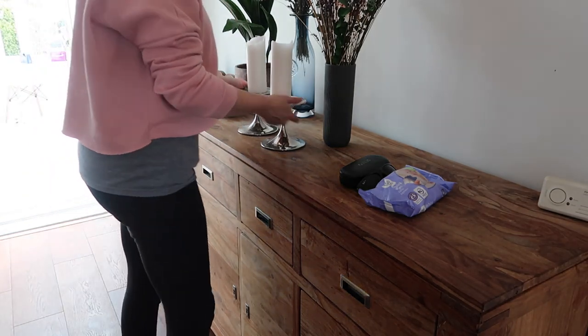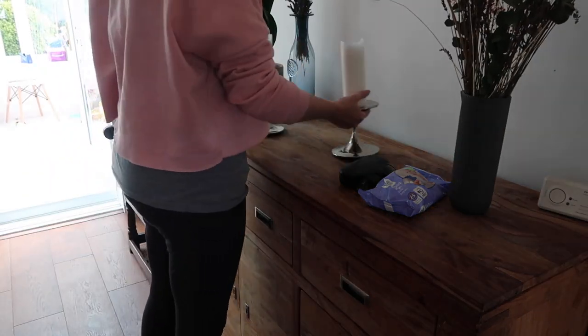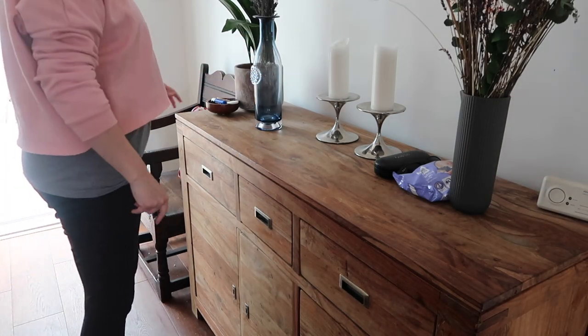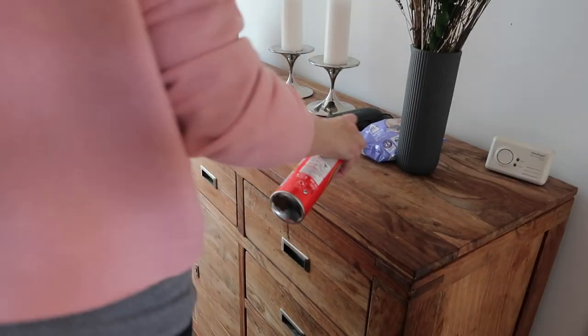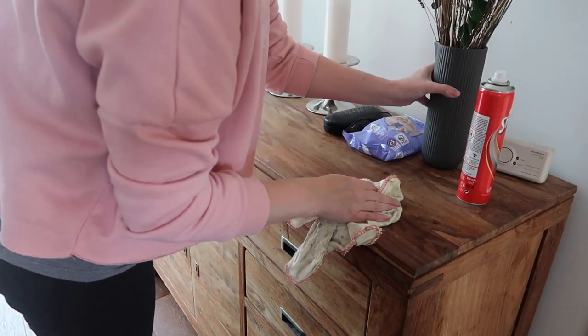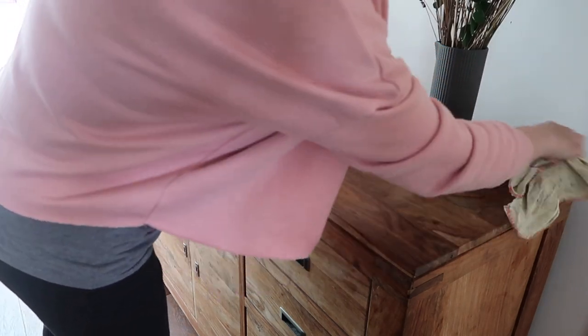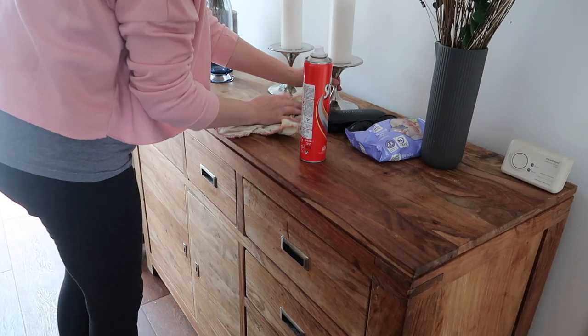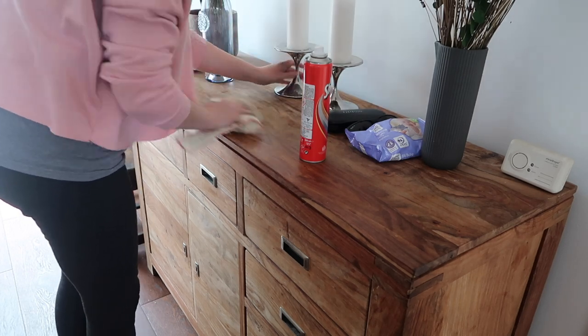I'm moving this lamp into the sideboard in the dining room and just having a little juggle around with this sideboard. I'm trying to prevent this sideboard from becoming a dumping ground again, which it basically is. So it's vaguely unavoidable, but I figure if I make it look kind of pretty, then it's less likely to become a dumping ground for piles of stuff.